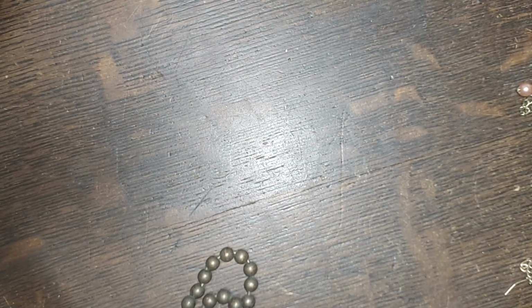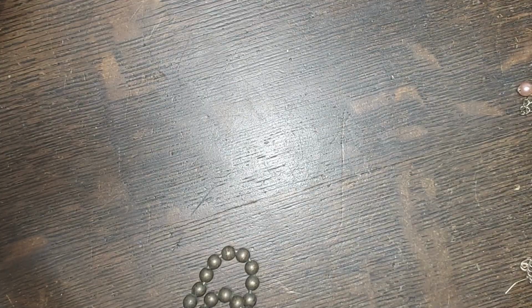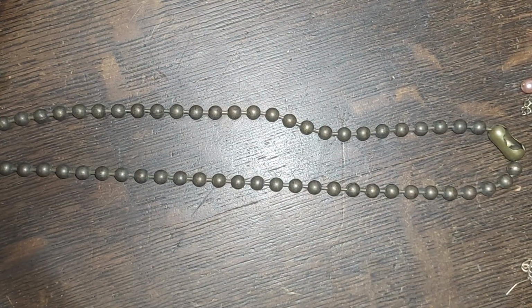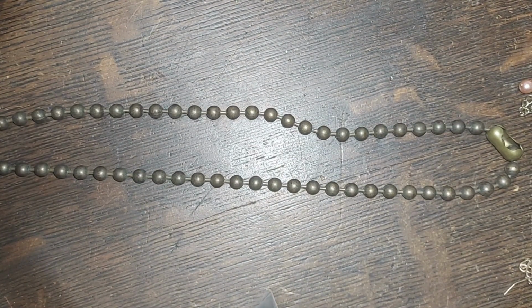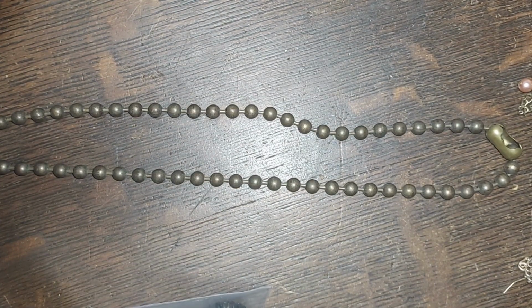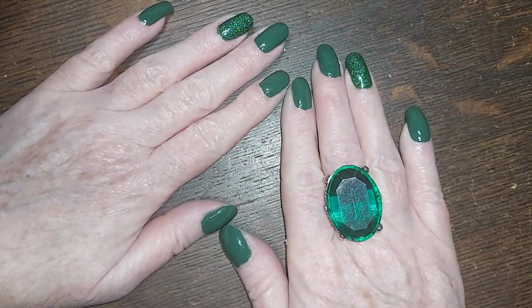Here's another one of those. Here's another one of those. We have a big giant brass. Oh, there's another one of those. We have a brass ball chain that's very, very large scale. Oh gosh, we're at 22. We're going to do him for two. And then I'm going to call it here.